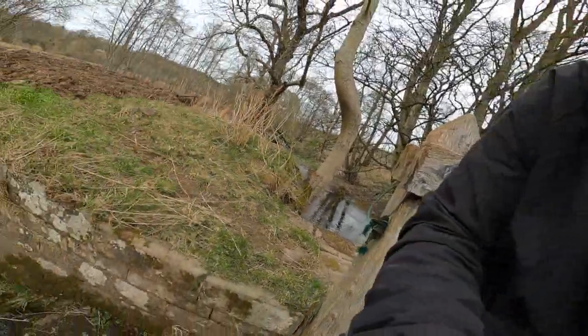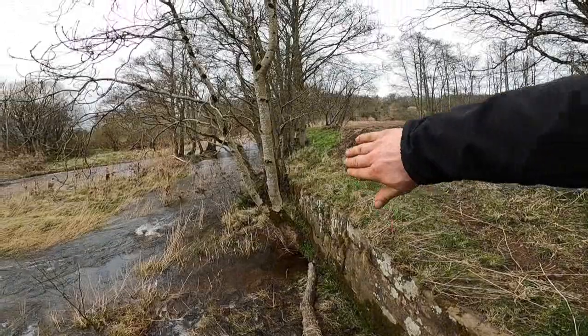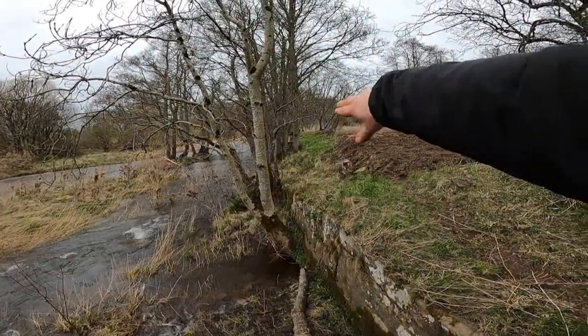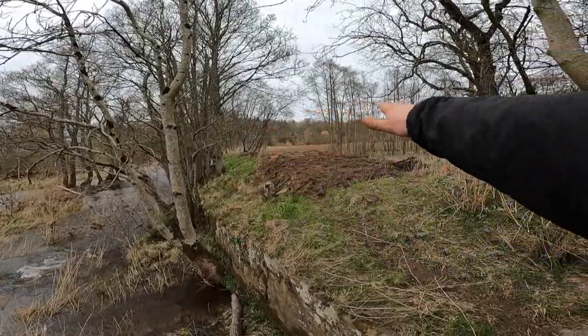And then you can see it this side too, it's built up. And I believe the whole flow of the river here was directed with this giant mound of earth around the edge of the field. That's to stop the river bursting its banks.